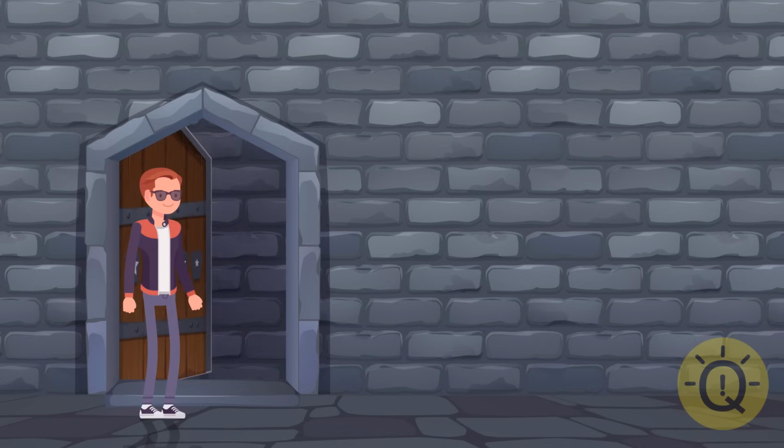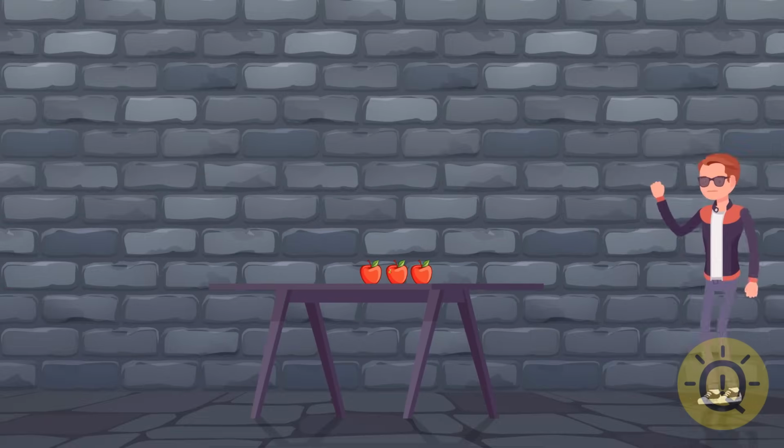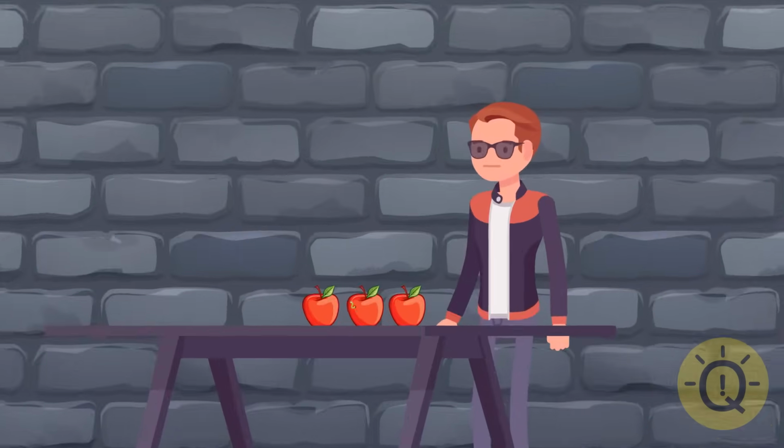And it's the right button. The door clicks open and Mark steps through. His right hand is on the wall and off he goes. Apparently, it's time for breakfast. Mark comes up to the table.